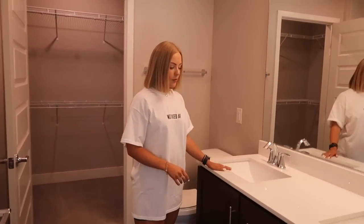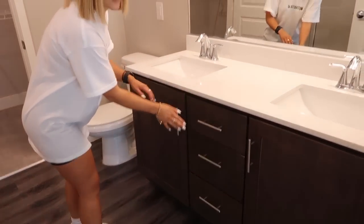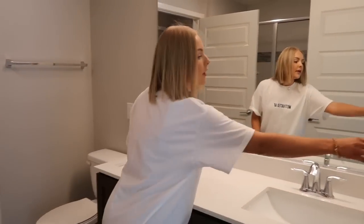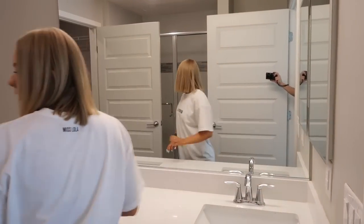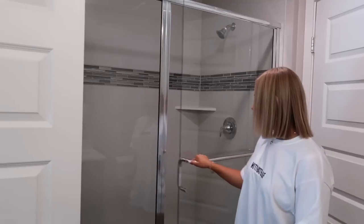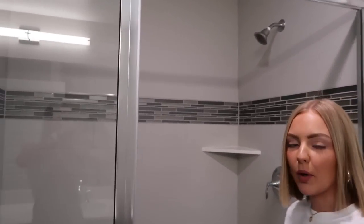So my bathroom has double sinks, lots of drawers. Everything's self-closing. So nice. And then there's another little medicine cabinet in here, which will be really good. And then what I love about this bathroom is that there's a full-size shower. I'm more of a shower kind of gal. I'm not a super big bath person, but it would be nice to have both, you know?